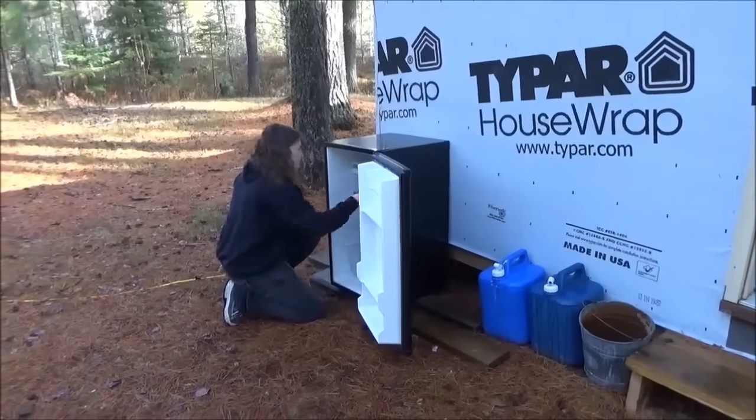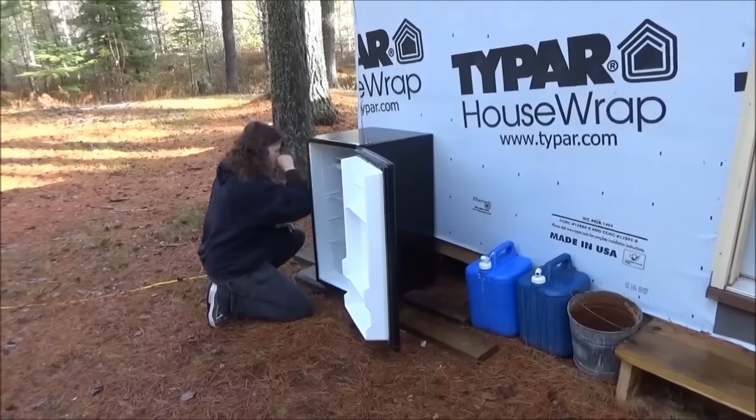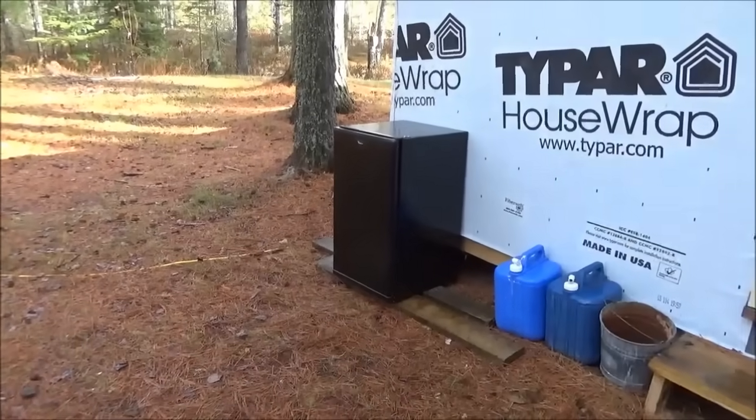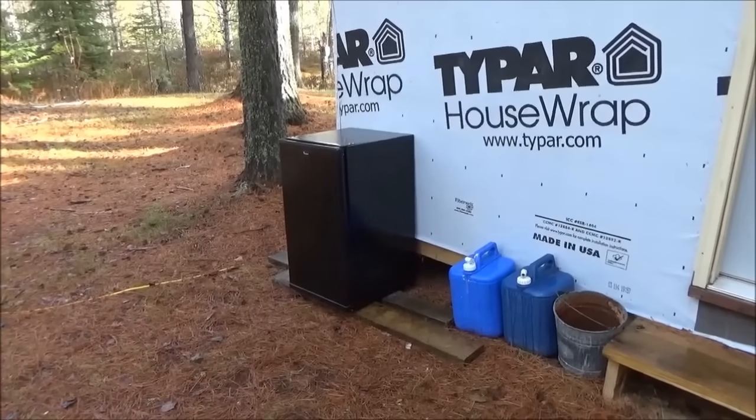Since we have four of us up here for this initial weekend, Sarah's staying till Tuesday. I'll be up here probably all week. We're setting up the second refrigerator, putting it outside because the high is supposed to be like 39 tomorrow, so it'll barely have to really work.